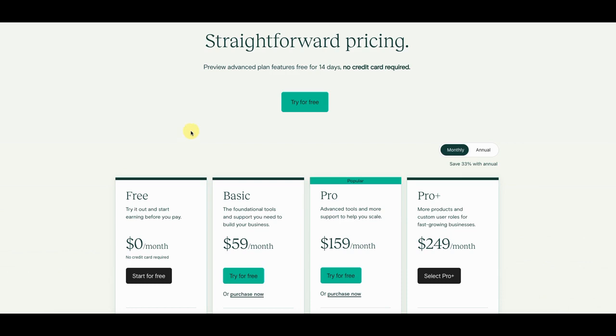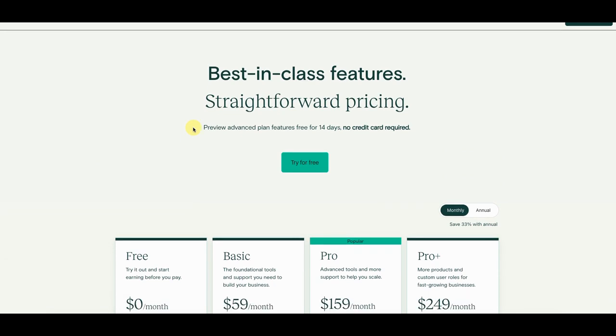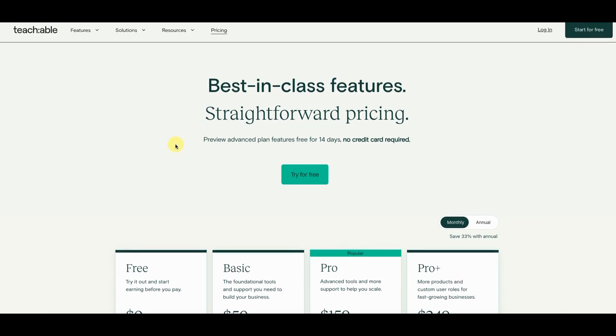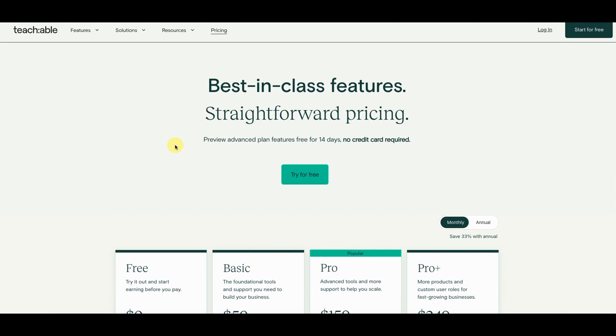So I think the code, or the blueprint, to create a course or a learning management system is out. And one of the ones that's been around for a while, I used to use them very heavily. They were quite expensive and still a little bit expensive, I think. But Teachable is one of them. So let's take a look at the pricing first. Let's just go through Teachable first of all.